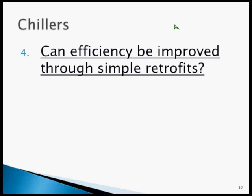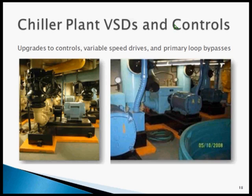Can the efficiency be improved through simple retrofits? Okay, we've gone through our procedure, done all the hard work. Now we're getting down to the typical place that some energy engineers start. Well, they shouldn't start here, but if they've done the first three steps, then you got here. Okay, it's time to start looking at retrofits.